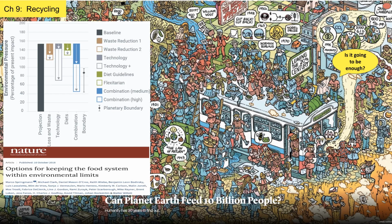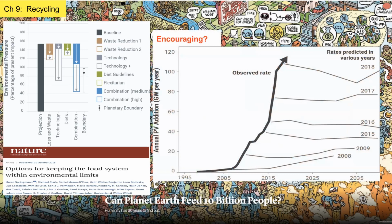And it might be a little discouraging, but one thing we do present in this chapter is this analysis about alternative energy and green energy and its adoption in society and the economy. What's shown here is a graph of the annual rate of addition of photovoltaic generation capacity globally, in juxtaposition with the forecasts of that rate of increase by the International Energy Agency, which are shown in those skinny lines.